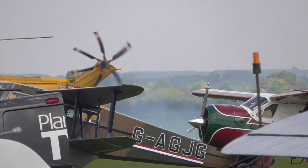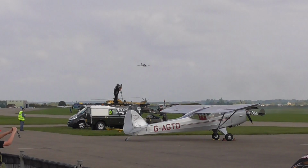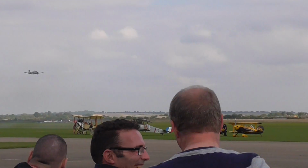The early aircraft were rather sluggish. 800 horsepower was not really enough, but in that regard they were similar to some of the early jets as well.